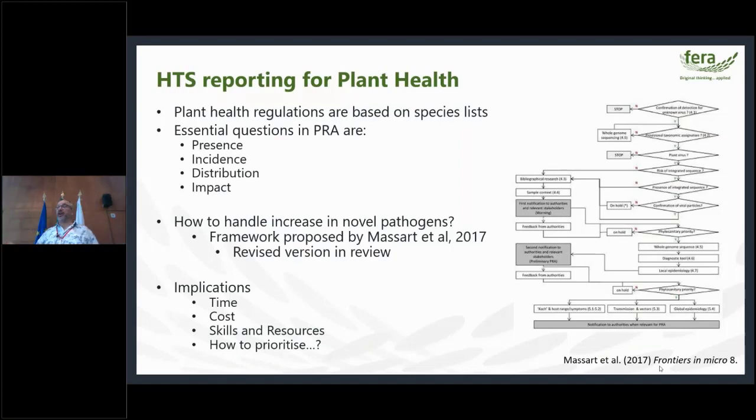And those implications are time and cost, because that 14 years of research work on that novel carrot virus has probably cost about £2 to £3 million, mostly of industry money, but we're still chasing it. You don't have that money to do every single virus that comes out of the sequencer. And you've also got your skills and resources question. A lot of those traditional diagnostic skills aren't cheap, they're falling out of use.